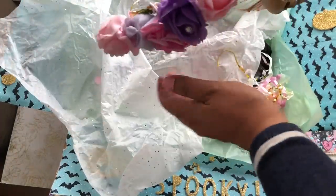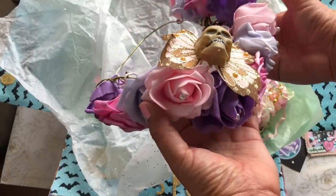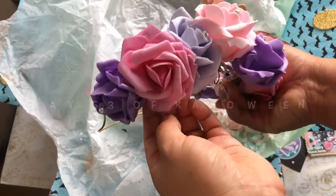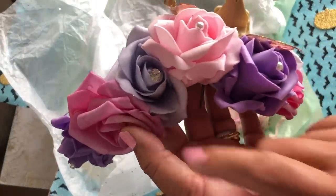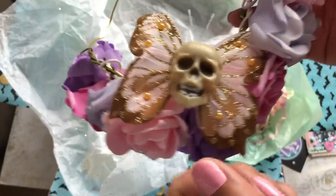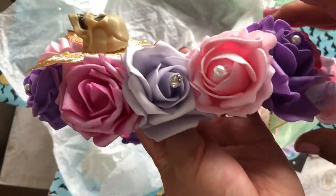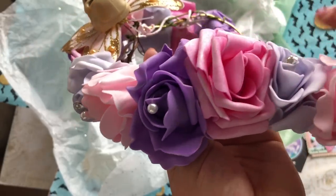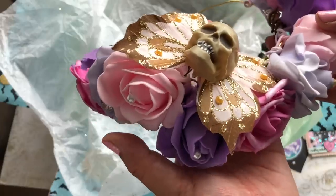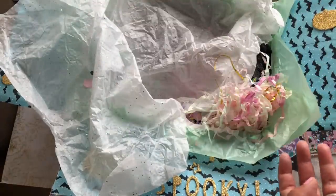One of the requirements for the swap was to make a Katrina crown. Oh my gosh, how beautiful is this Katrina crown. The roses are so lifelike, this beautiful rose. How cute, and she added some diamonds. How cute is this? A little skull on top of this really pretty butterfly embellishment. A Katrina crown sits high up on your head and frames your face. I made one for her as well. I love the colors. When I do my spooky space for Sabrina Ann's challenge, I will be wearing this. Thank you, Abby. I love it.